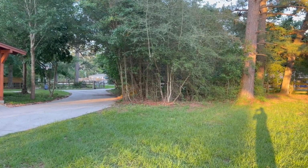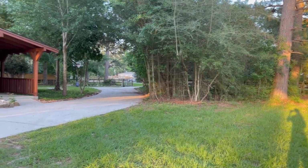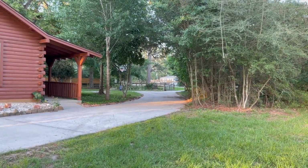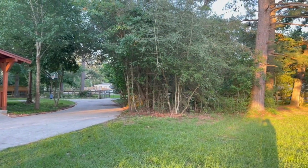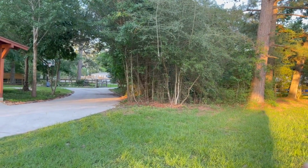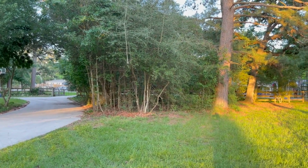And tomorrow they're going to clean up this area. They started over there and they tapped into a sprinkler. So they stopped there, but it's gonna be cleared tomorrow. We will leave some trees. There's some crepe myrtles there that we're definitely keeping, but a lot of this brush is gonna go.